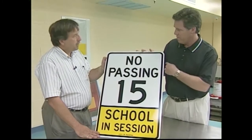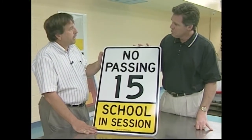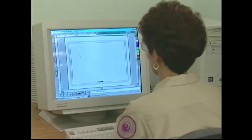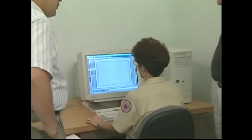Now, this is just one way you make signs. That's right, we do have another process using a computer. And why don't we go take a look at that now? Okay, sounds good. All right. So Ron, this is signs of the 21st century with computers? That it is. Here we've got a work order of a sign that says no pedestrian crossing.